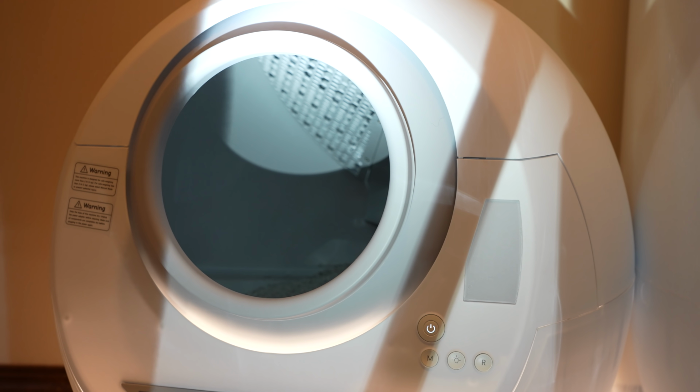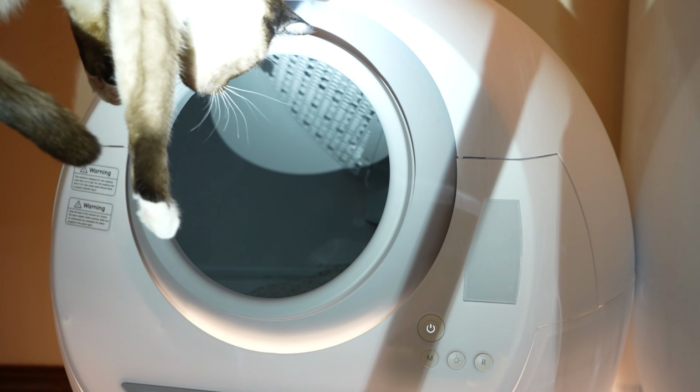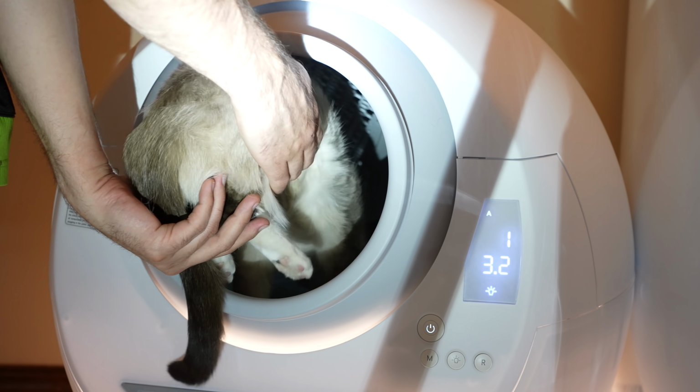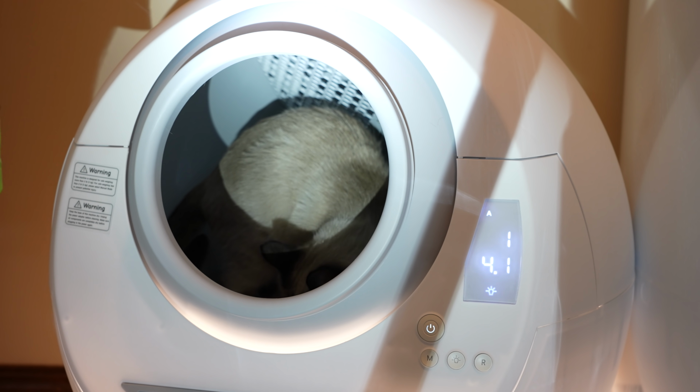He's a good kitten. Yes, you are. You got it in your toilet. Yes, you do. Look at this. Go in there. Go in there. 3.94 pound fat cat.